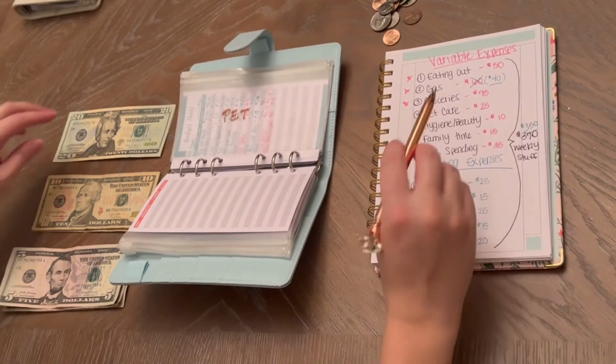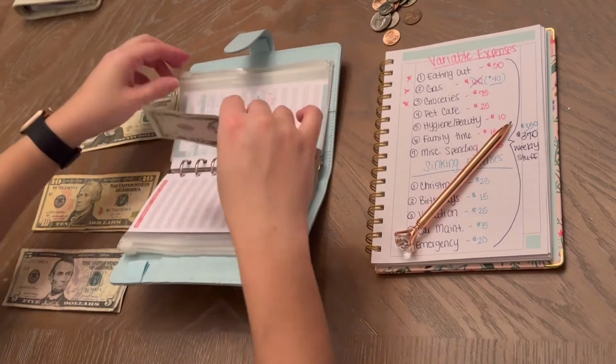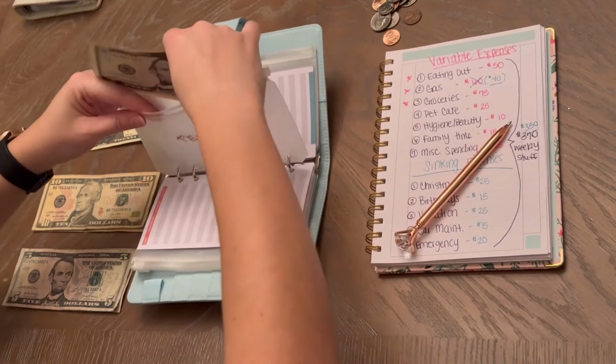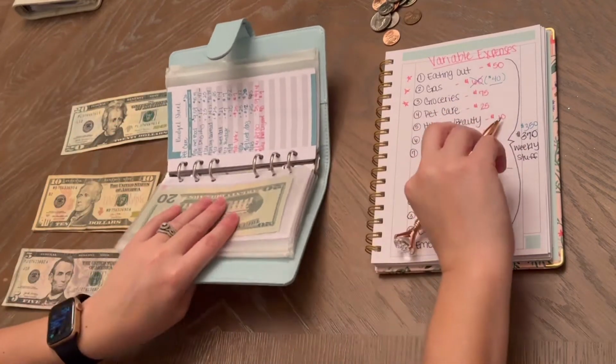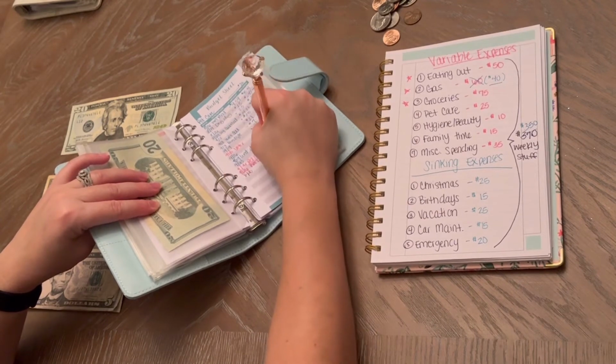Next is my pet care, which gets $25 a week. I do have 3 fur babies, and this envelope needs to be adjusted. If you saw my last video, you heard my small rant about how I feel pet care expenses have gone up. So I probably do need to add about $10 more to this envelope in the future.